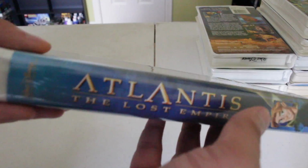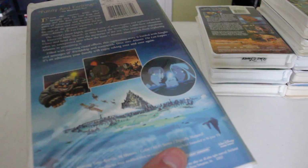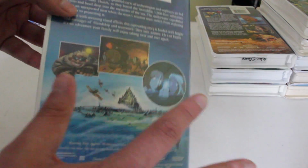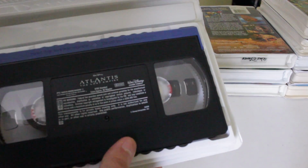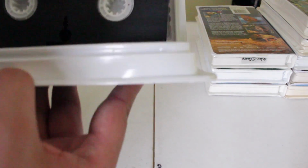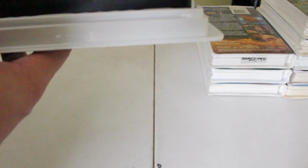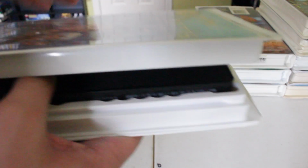This is one of the two of them that I owned as a kid and kept forever. It's one of those rewatchable movies that I rewatched, this one and the other one, a ton of times. Replay. Look at that, see? Never rewind as a kid. And it includes the advertised free storybook. I kept that, I don't know why, but that's pretty cool.